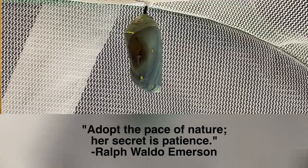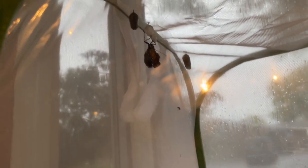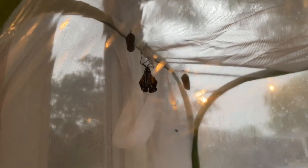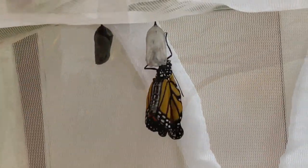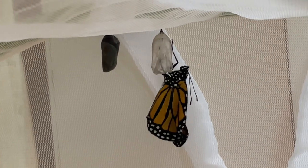What happened, Tilly? Dad! Oh, would you look at that? Today's a special day. We have a butterfly.